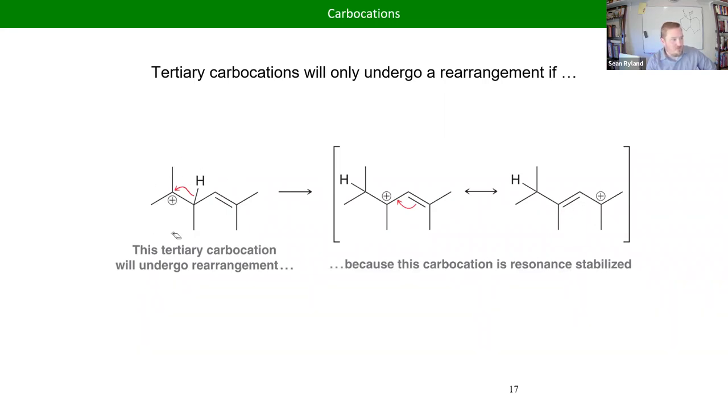When the positive charge was over here, there was no resonance because we had this sp3 carbon in the way. But if we move the hydrogen over, we wind up with a positive charge adjacent to a pi bond. Which, remember, was one of our resonance patterns. Anytime you've got a charge adjacent to a pi bond, there's resonance that can happen. And resonance is a way of stabilizing things because it spreads those electrons out over a bigger area.